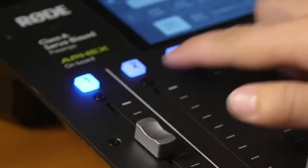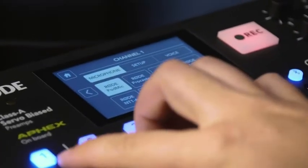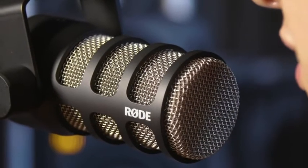Now, most important of all is the sound quality of the PodMic. The PodMic has been designed specifically with speech applications in mind, delivering a rich, warm, and crisp tone. When you pair the PodMic up with the new RØDECaster Pro podcasting studio, you'll be sounding just like they do on the radio in minutes.